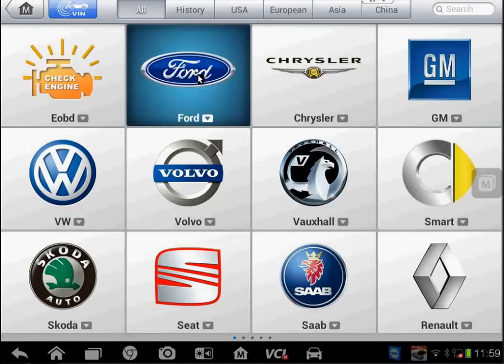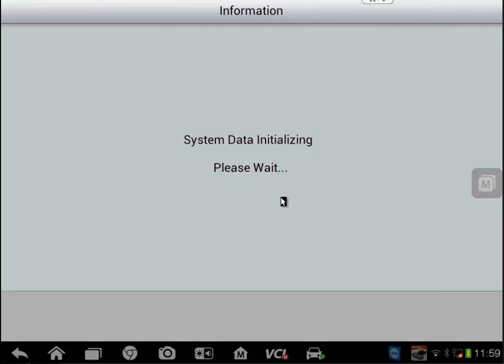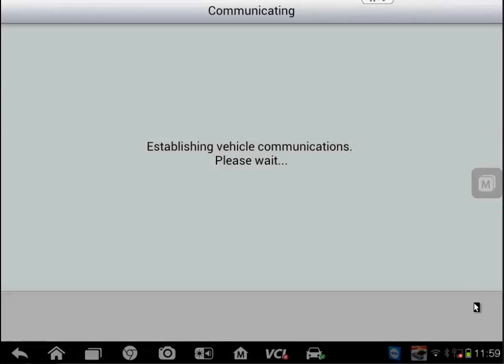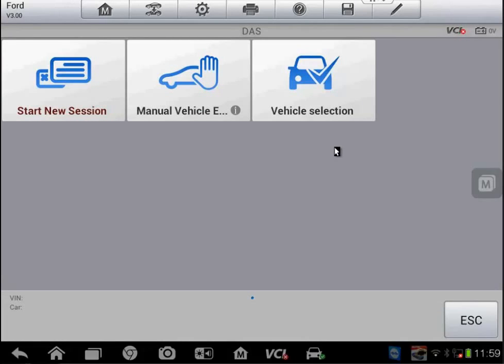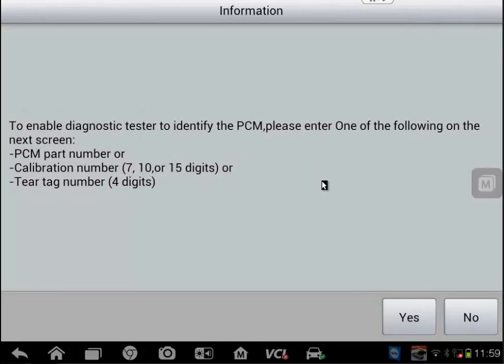So let's click on Ford. Now with Ford, there's the European Ford, and then there's like your standard Ford, and that's all on here as well. Now this interface is a bit different. As you can see, you can press start new session, and it obviously needs to be connected to the device. You can do the manual vehicle selection. Let's see, manual vehicle entry does not require a vehicle connection to create a vehicle session. Blah, blah, blah. Let's just see if it'll give us any menu options.